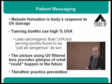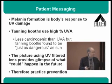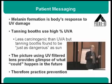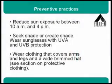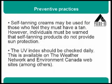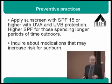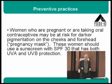And the picture using the UV filtered lens provides just a glimpse, as I mentioned, of what could happen. We're not going to panic the patient or anything like that. It's a wake-up call. And we'll send the patient away with some information about protection practices, and there'll be bullet points here, et cetera. And here's just some of the things that they can do to help protect themselves from the sun.